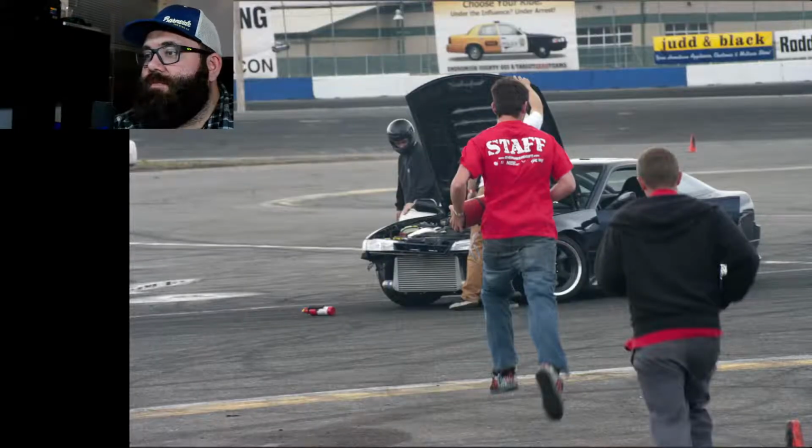Yeah. Never a good sight when you see a corner worker running with the fire extinguisher. And yes, I'm pretty sure he was on fire. But I don't think anything bad happened. I think it just burned some stuff.